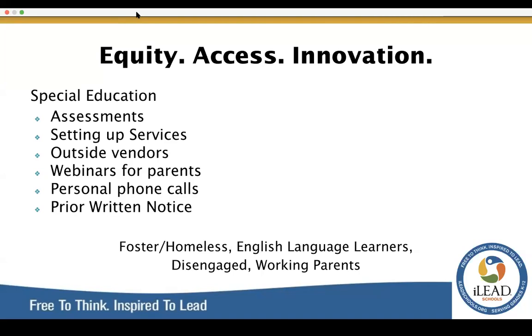And then working parents, we produce schedules for working parents. I have 4 little ones, and now I'm working at home more than I've ever worked. And it's hard. And so we've created schedules for what it might look like if you're a working parent and you have students that have to do this homeschooling on their own. So we really have thought through all of our different areas and how we can provide access to curriculum for all students.